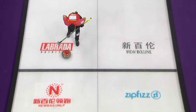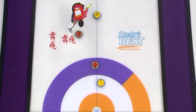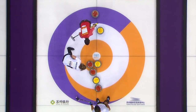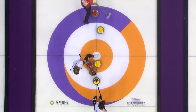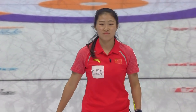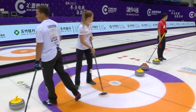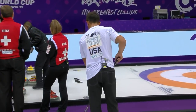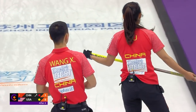Needs to draw the button to score a single point. Waiting for it to curl. Will it curl enough? No, fractionally heavy, and it's another steal for the Americans after that great final stone from Sarah Anderson. Yu Jiachun can't draw the button. It's a steal of one for Team USA. So at the midway point of our 8-end game, it's the USA 6 and China 1. Good first half. Yeah, nice job.